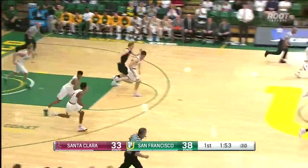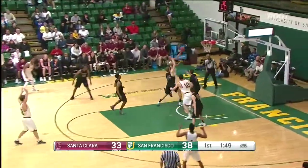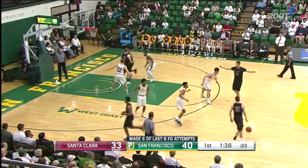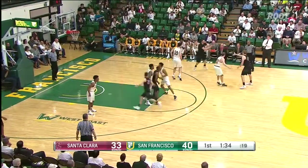Another nice defensive play by the Dons, and they try to extend their 5-point lead. Boyce, left hand, up and in. Boy, that was really nice by Donnie Boyce. Not only does he block it, he comes back the other way and makes a superb left-handed move high on the sweet spot to get that score. I can't do it any better than that.